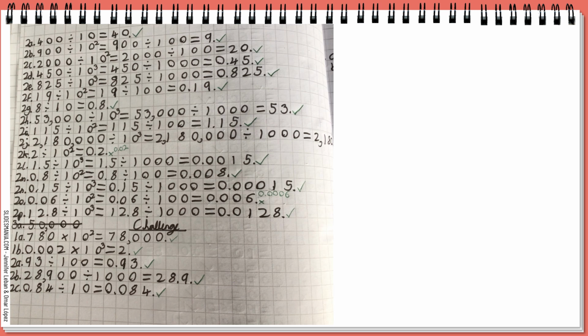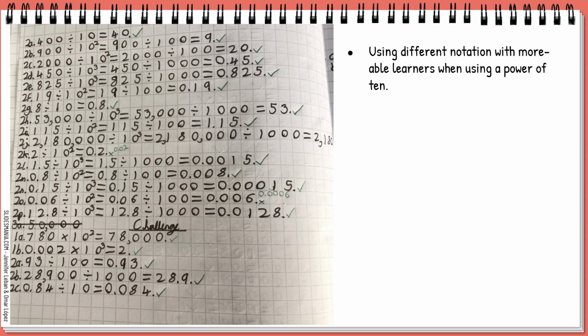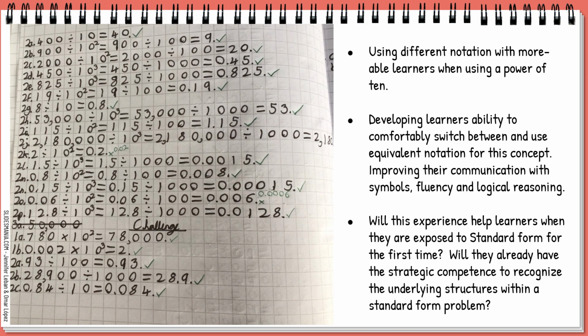So another example of us developing the proficiencies is shown here, where we've got a learner that is dividing using the powers of 10. Now, what we actually decided is we're going to use different notation with more able learners when using a power of 10 and actually get them comfortable using the powers, so 10 cubed, 10 to the power of 4, and so on. And we wanted to develop the ability to comfortably switch between these two and using equivalent notation for each concept.